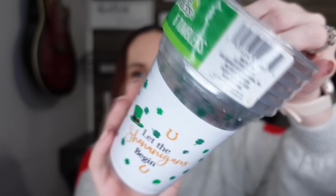Then I got the clover plates. You get 10. They did have different colors. They had the gold clover and then the green clover. And then I love this. This is Let the Shenanigans Begin. Heck yes. And there's 6 tumblers that look like this.